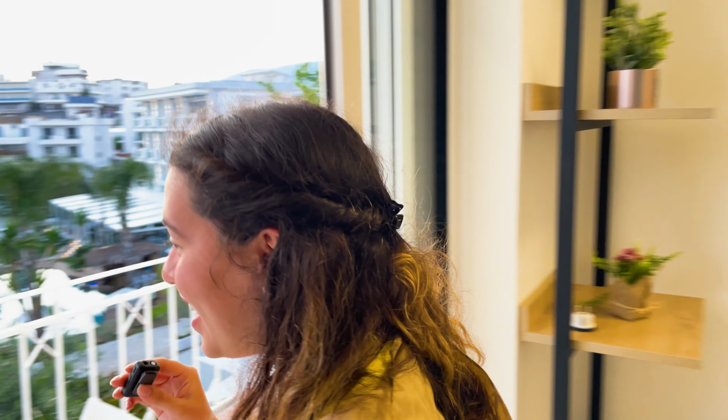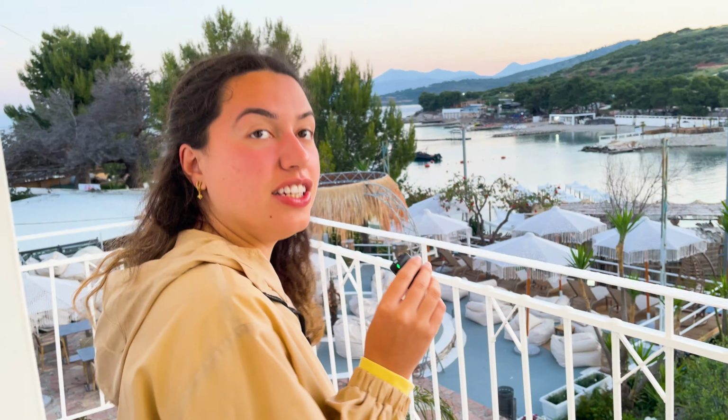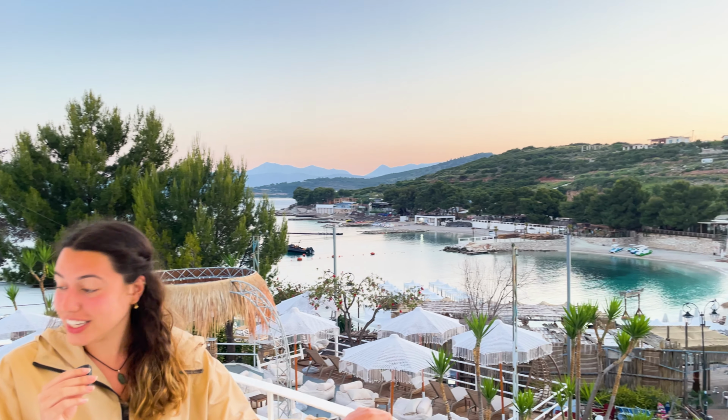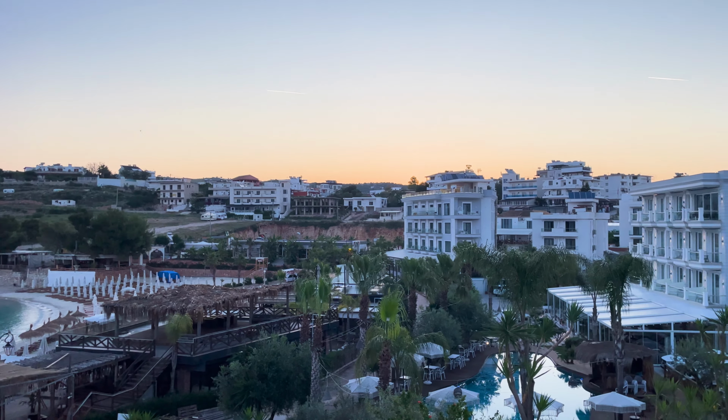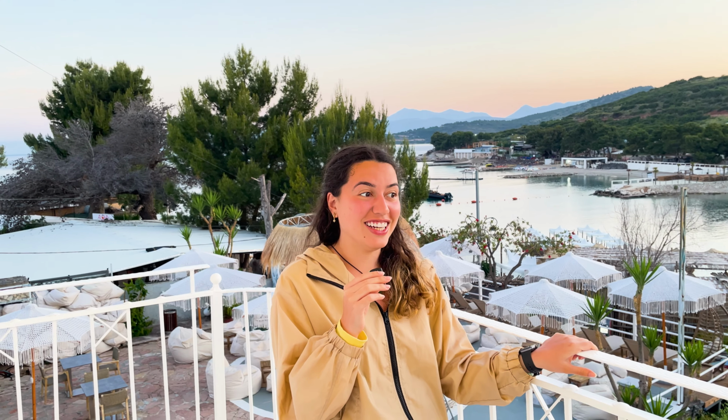And finally, we saved the best for last. The views of this hotel room. Incredible. You can watch the sunset and the sunrise all from this balcony, and it's huge. We probably got the best room in this hotel. One minor thing. We can see all the neighbors and they can see us.